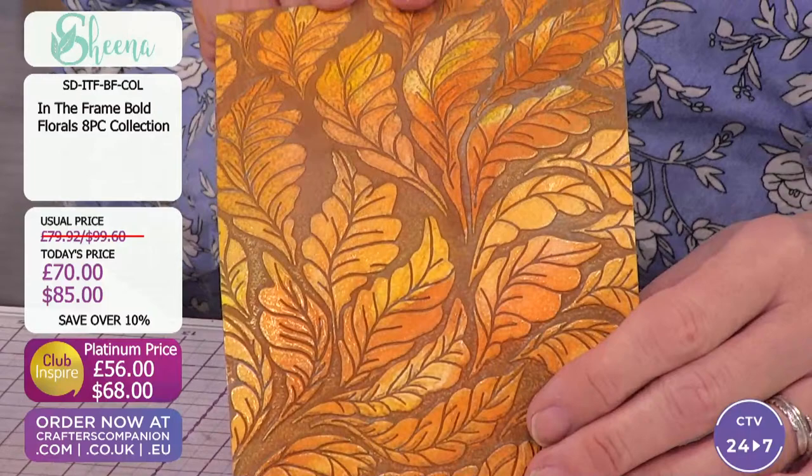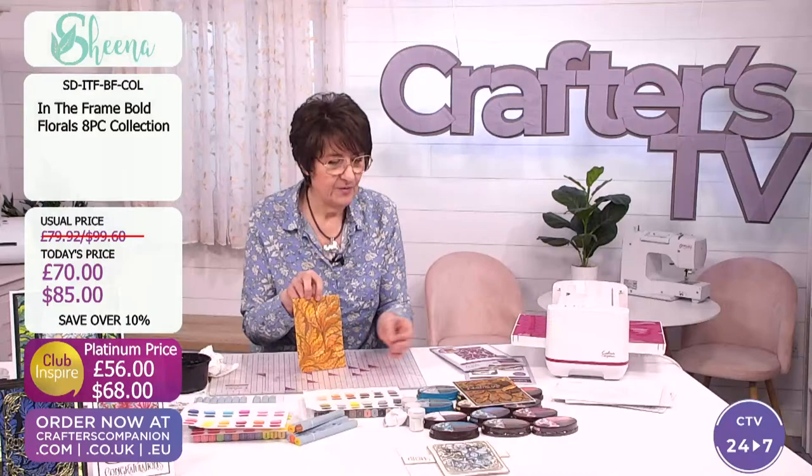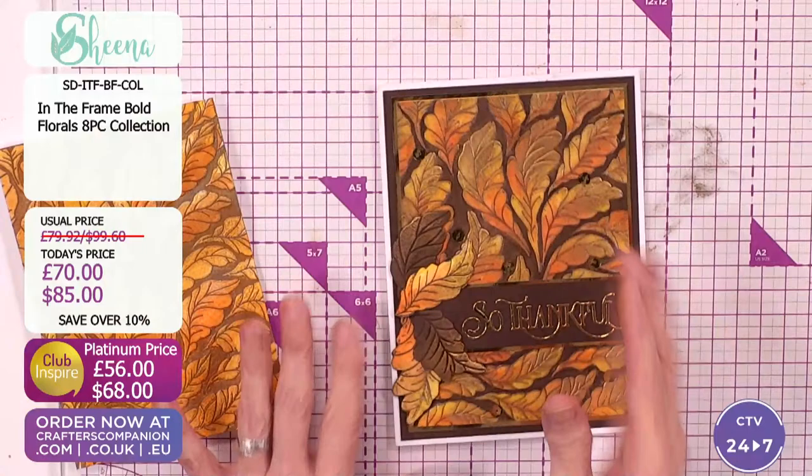Wrong way. There, you can see it now. Can you see it there on the edge of some of the little leaves and things? And it looks kind of like coloured copper. Metallic. I just think that's lovely. And then what Debbie's done is she's used the leaves here, so embossed another folder, cut them out. This is the wording from that as well.